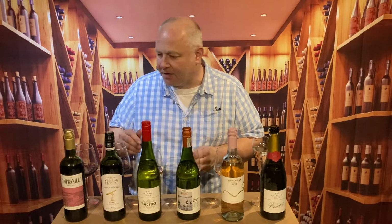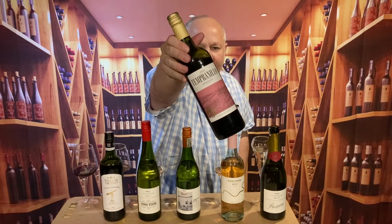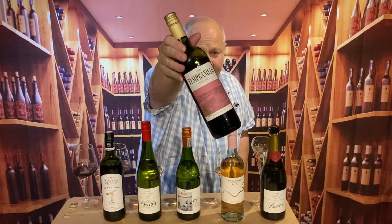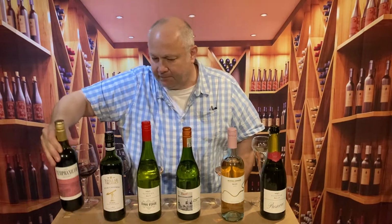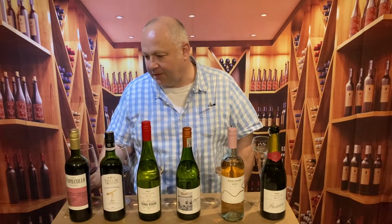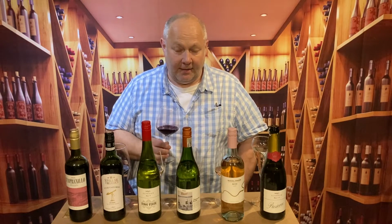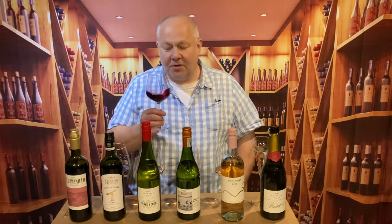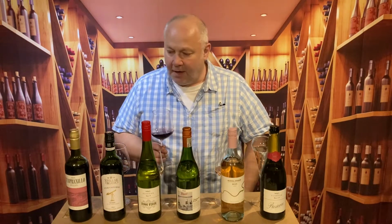So we're going to start off with this. It's a bog standard, it looks it, Tempranillo. It's quite a boring old bottle, and it's £5.50 a bottle, and it comes in at 14% in alcohol. Tempranillo, the main grape variety in Rioja, and this comes not too far from where Rioja's made in northeastern Spain.